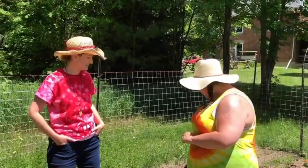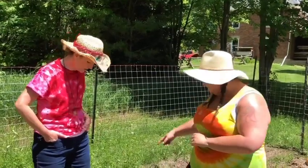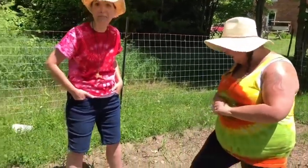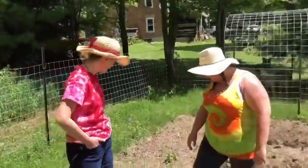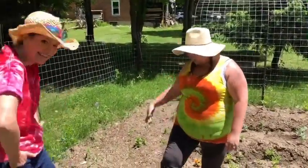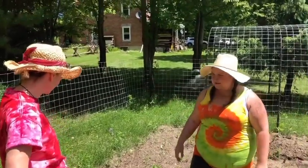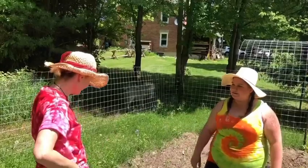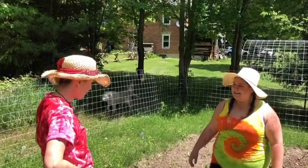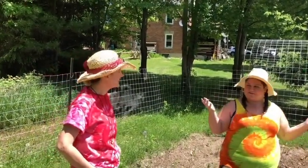And then behind you here, this is all my corn. I'm stepping on your corn right now. No, you're not, but you're very close. So that's my corn there. And again, I just kind of threw my seeds and waited to see what would happen. I thought a squirrel ate them actually, and then they suddenly popped up. That's exciting.